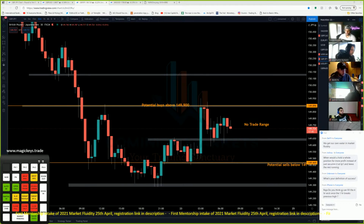All right, so we got the first shipment labels for Magic Keys, man. 1,800 pages. Wow.